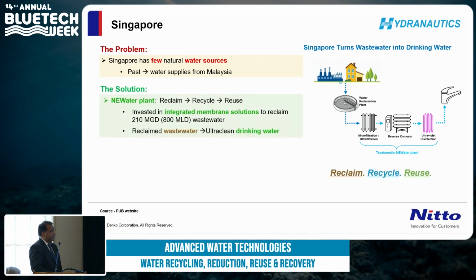So what they did was focus on a motto which said reclaim, recycle, and reuse. And they went into an initiative which is very profound now, can be found all over Singapore, different plants. They invested into what we call integrated membrane solutions. So it's like a cradle to grave where you take wastewater and treat it into ultra clean drinking water. And right now they're treating around 210 million gallons per day, which is around 800 million liters per day.